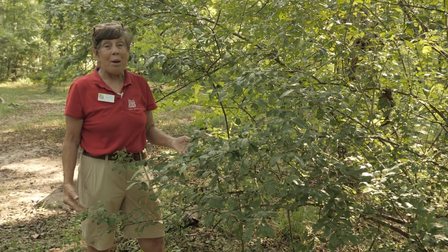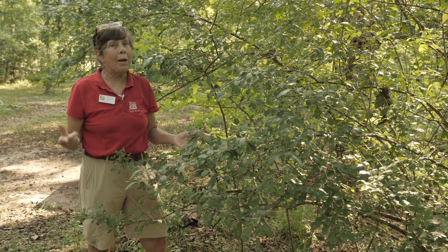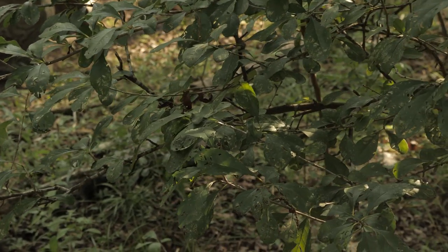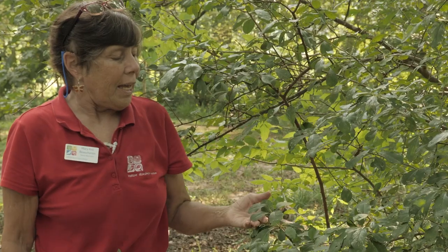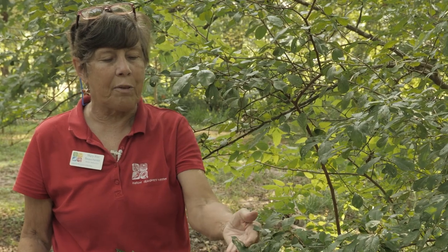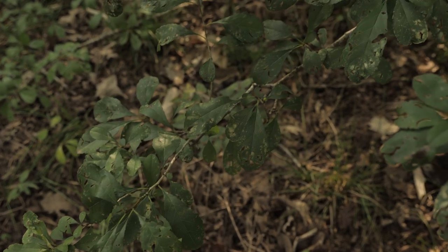This is a shrub or small tree, depending on its height, and it has many common names. It's called possum haw, sometimes possum haw holly, or deciduous yaupon. Its scientific name is Ilex decidua. And it is related to the Ilex vomitoria that we are seeing on this field trip too. It has kind of oval or ovate shaped leaves, and these leaves, as you can see, have lots of holes in them from caterpillars. It has over 45 species of caterpillars that feed on it, so it provides a lot of insect food for many birds.